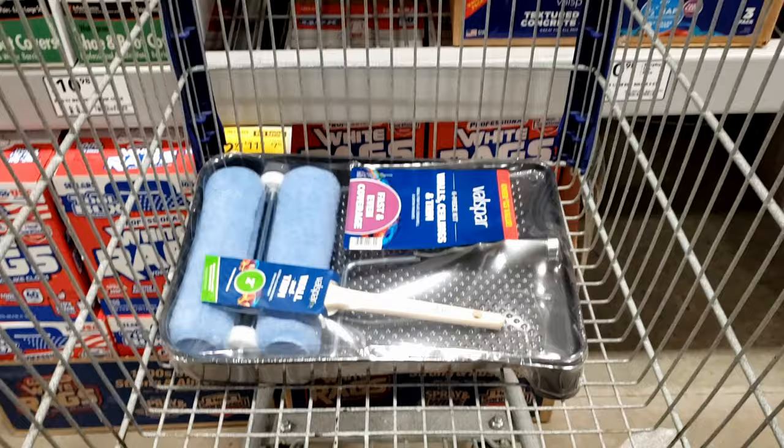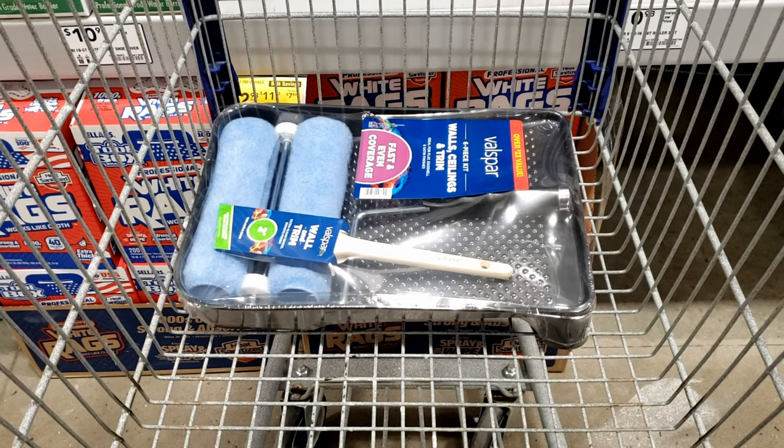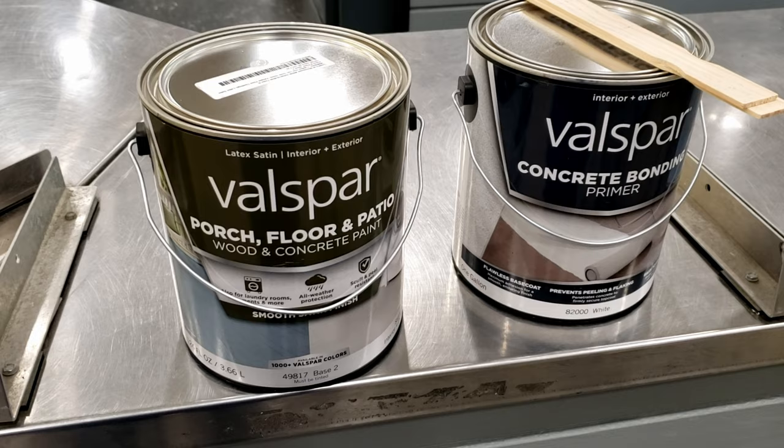So we're gonna be sealing the concrete. So we're here getting the primer for that and some paint for it. And we also got these to do the painting. So we got some porch and floor patio paint. I got this in a slate gray, and we got some primer.